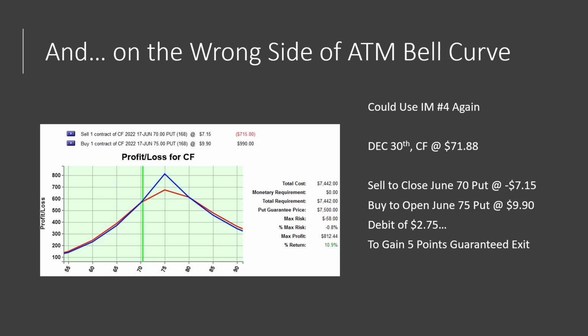Again, a debit of $2.75 to gain 5 more points of guaranteed exit, which does what? Puts our risk down to a negative value of 58 cents or 0.8% negative maximum risk, which means almost 1% of bulletproof status. Still have a potential for almost an 11% max return if CF continues up as we're expecting, and still have the ability to use other income methods to adjust that short call if needed.